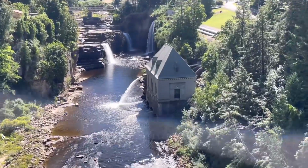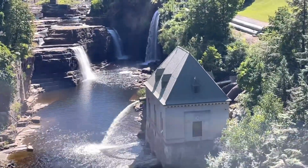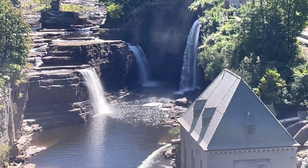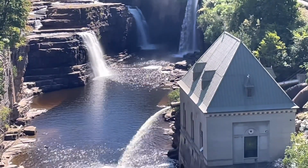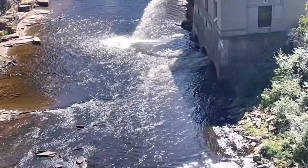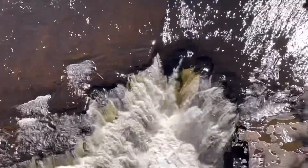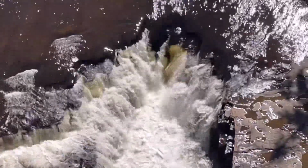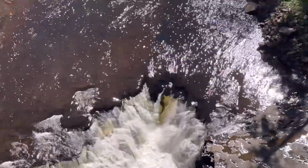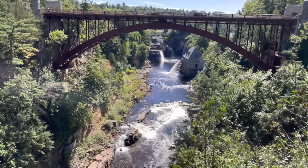This view by the bridge overlooking the falls is really pretty. The Ausable Chasm is the oldest and largest natural attraction in the Adirondacks. It opened in 1870 and more than 10 million visitors have explored the chasm and the nature trails.